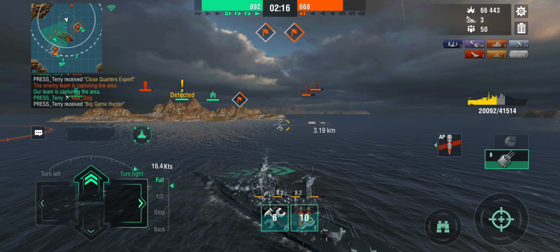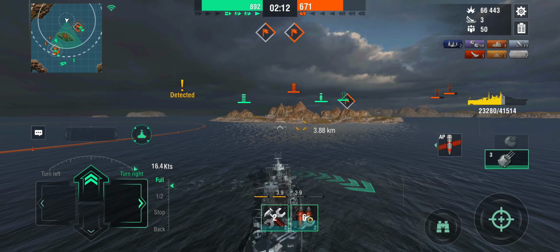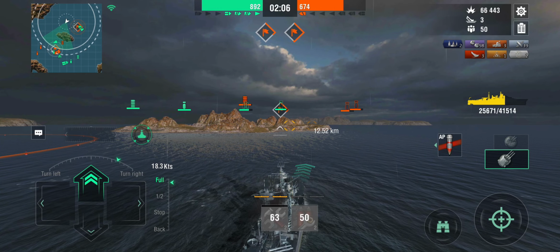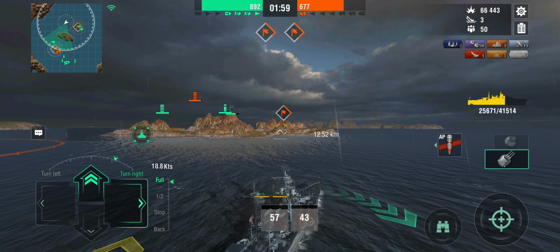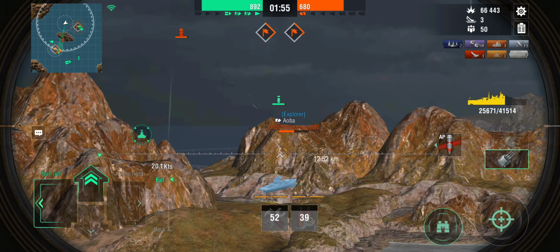Now we are being capped. That's the Alba, and I don't have the range to do anything. But he's now the last ship alive, so he has to win by capping. And that battleship on our side is counter capping, so I don't think he can win by capping, which means I can actually turn around. I don't have to be in the capture circle. I can turn around and try to get my guns onto that Alba.